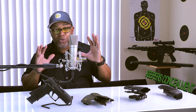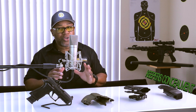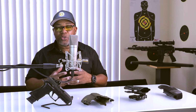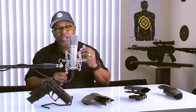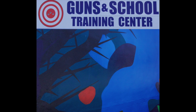I have my appendix carry holster. That's my most common way of carrying. I just wear a t-shirt or maybe a button-down. But no matter what type of holster you own or are carrying or using for that day, you're going to have to train on how to access it according to how you're dressed. That's our topic for the day, and we're going to go through the motions. I'm going to go over to the gun range. The guys there were nice enough to let me use the range so I can do this demonstration. So let's do it.